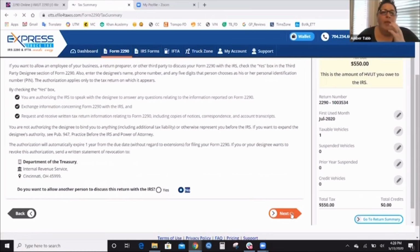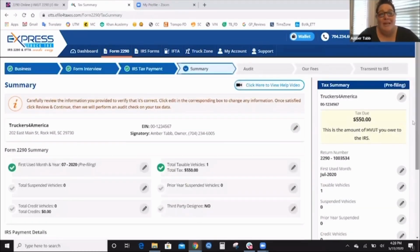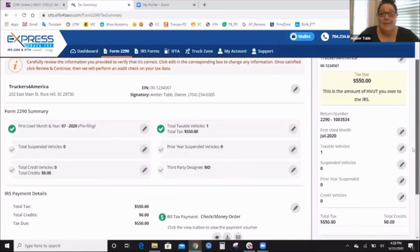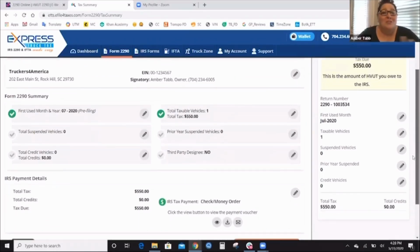And then we're back at a summary screen. I know it seems like there's 5,000 summary screens, but that's for a reason, because once you submit your 2290, it's gone. We want you to make sure 150% that it's correct before you submit it.